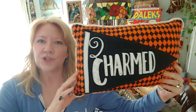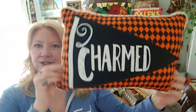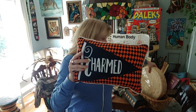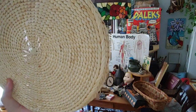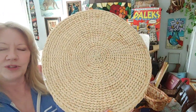Okay, then on to the thrift side, the thrift store of the scrap exchange. Picked up this little pillow. It's got pumpkins on it. It says Charmed. It's probably contemporary. It's nothing vintage, but I thought it would be cute next year in the Halloween booth, so went ahead and grabbed that. Also grabbed these straw mats. These are placemats. It's a set of four of them. They're in good condition. People will love these.